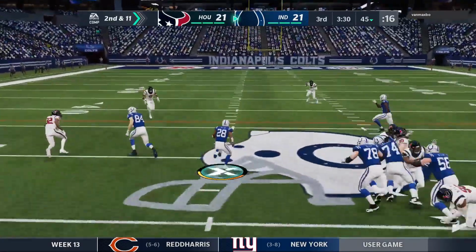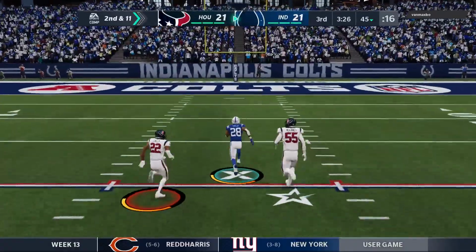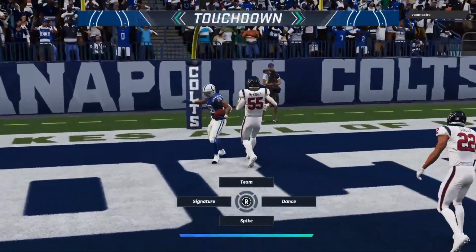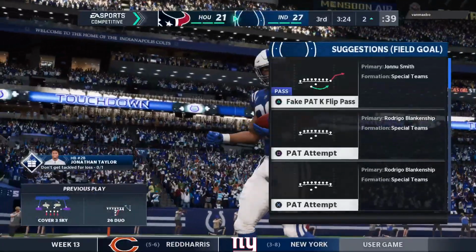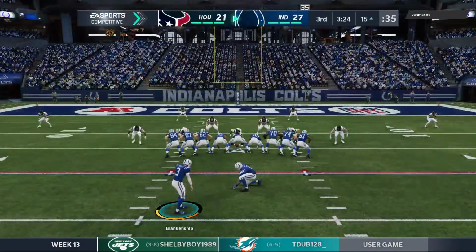They go to the ground again with Taylor. He's got the first down and more inside the 40. 20. Touchdown, Indianapolis. Jonathan Taylor, his 21st touchdown of the season. And the Colts have broken our tie as they take the lead.